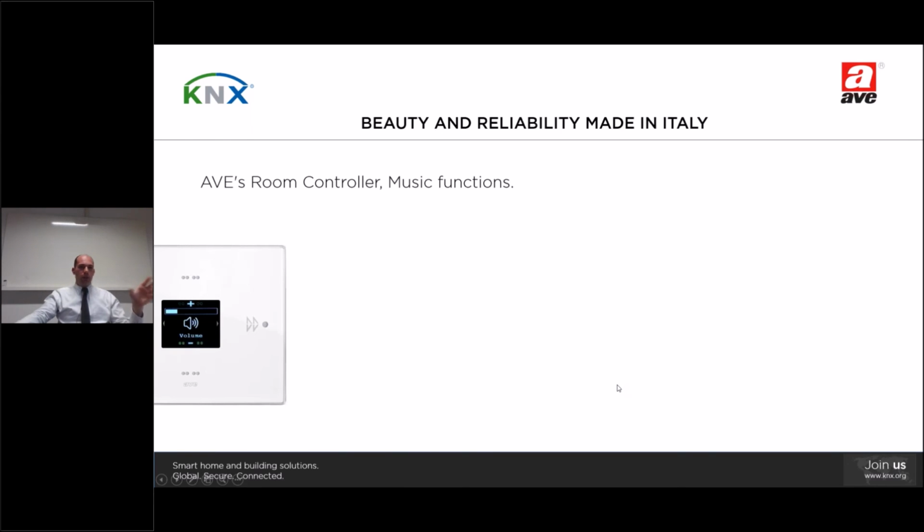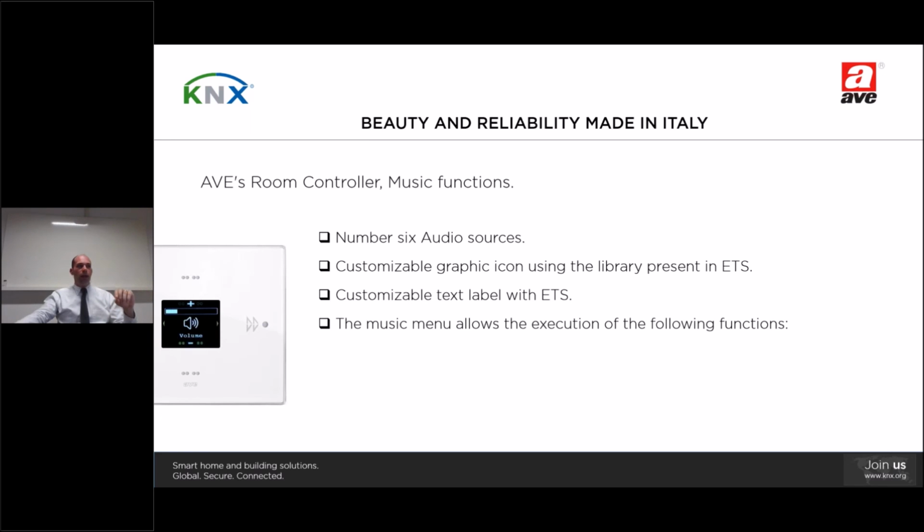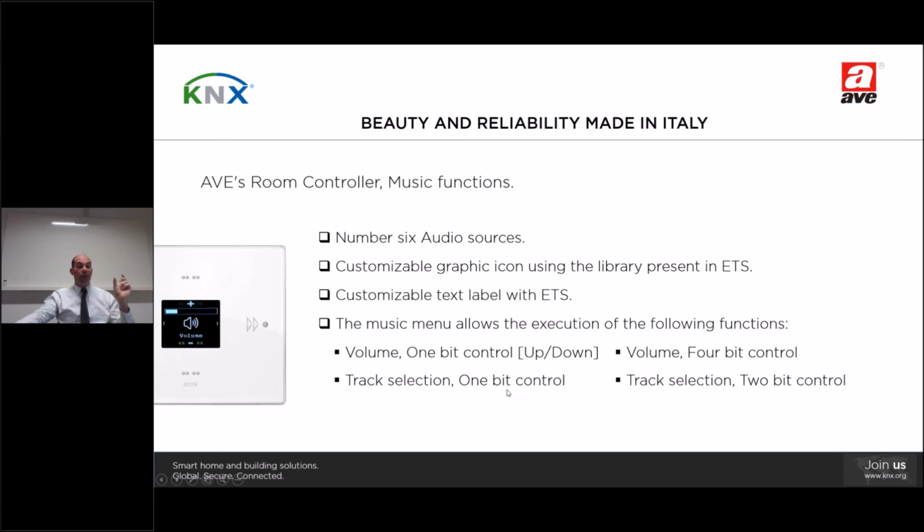Not only can we control temperature, scenarios, lighting, and curtains, we can also control music from this device. We can control up to 6 audio sources from this single device. Again, fully customizable, and we are allowed to do volume control with 1-bit up, down, or 4-bit preset values. We can have track selection, so next track, previous track, with 1-bit command or 2-bit command.